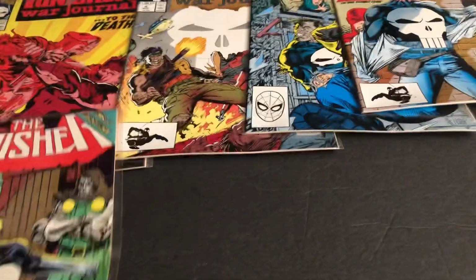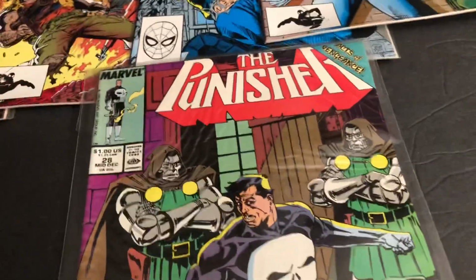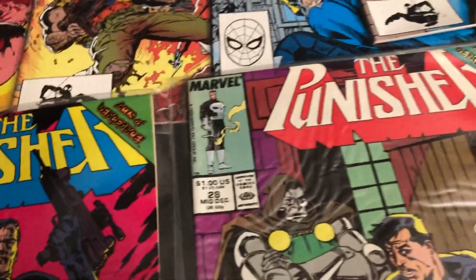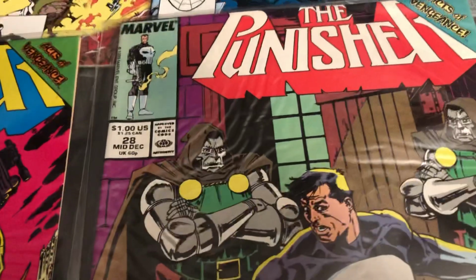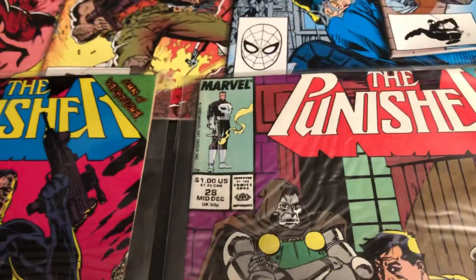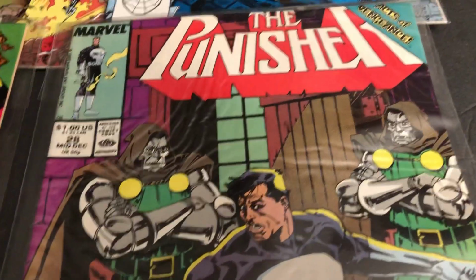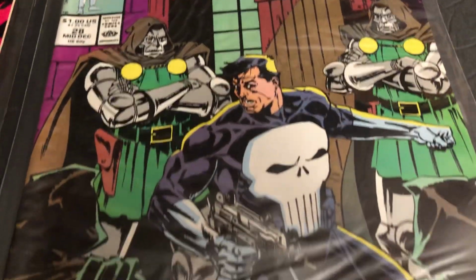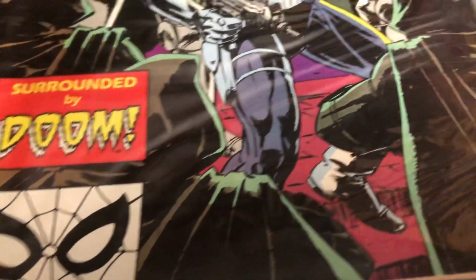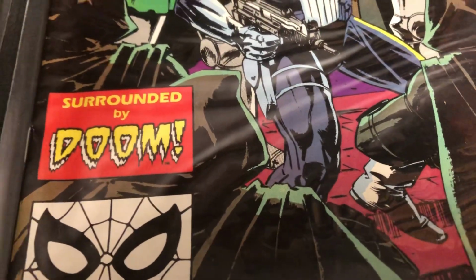See, those are the War Journal, and then it jumps way up until number 28 and 29, and they were doing that mid-month thing. This is a cool one, part of the Acts of Vengeance, and so is this one, so that's why I probably bought it. There's Dr. Doom on the cover. Lots of Dr. Doom. Surrounded by Doom. Is there a little bit different look? They didn't do that too much.